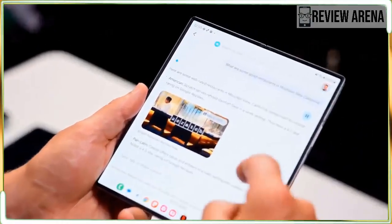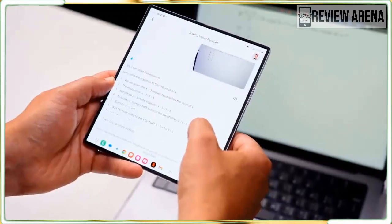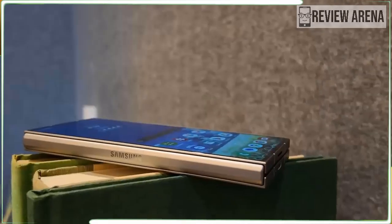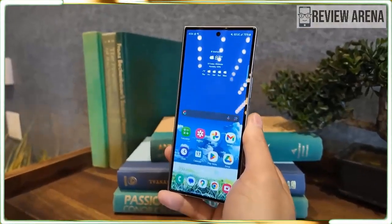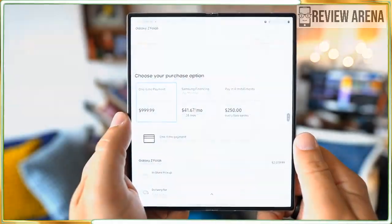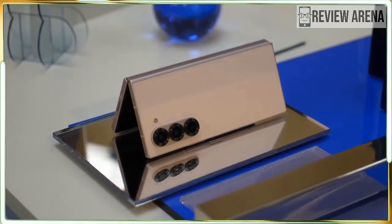On the productivity side, Note Assist comes in handy because it can transcribe and summarize meeting notes for you. I used this feature on a call with my colleague Mike Prospero, and it gave a comprehensive but easy to understand summary, though it took a while to transcribe the 40-minute meeting. Google Meet can transcribe as you go in real time.